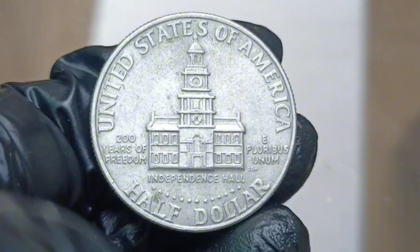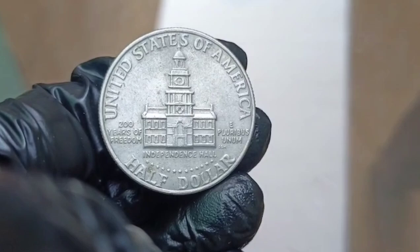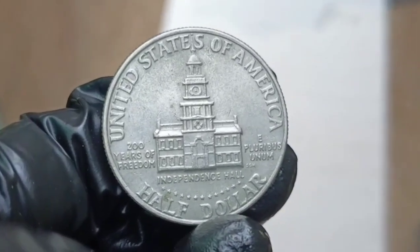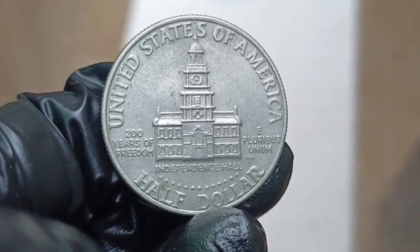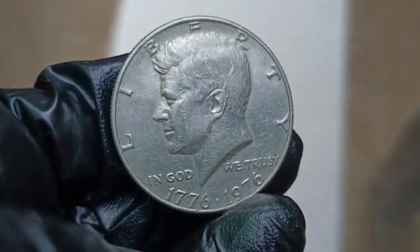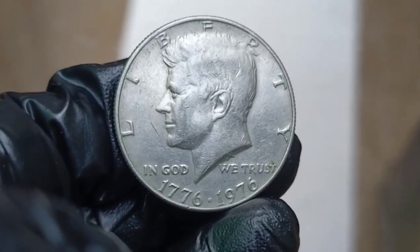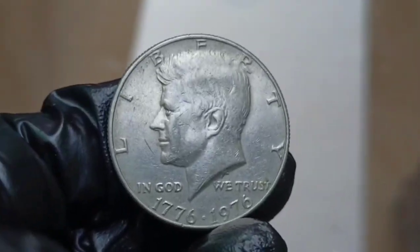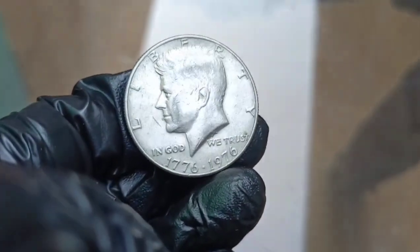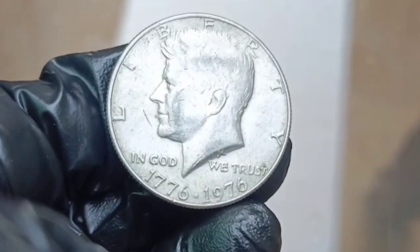The clad 1776 to 1976 half dollars are very common and typically worth face value, 50 cents, in circulated condition. However, uncirculated or high-grade examples can be worth more. A clad coin graded MS-65 can sell for $4 to $8, while MS-66 or MS-67 examples can bring $15 to $100 depending on the market and condition. Coins with strong luster, clean surfaces, and sharp details, especially in grades MS-67 or higher, are sought after by registry set collectors and can command a premium.